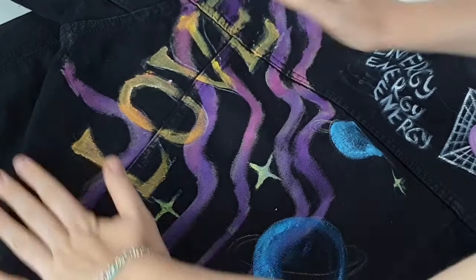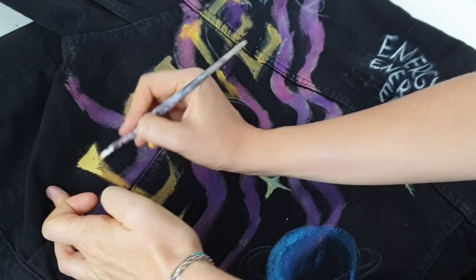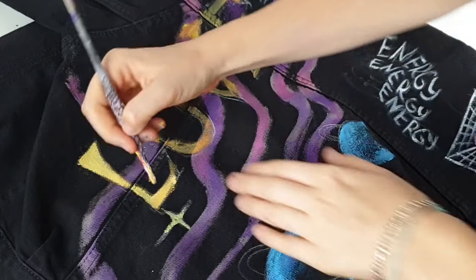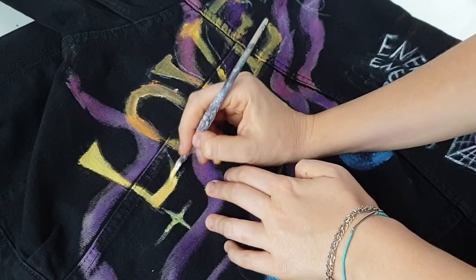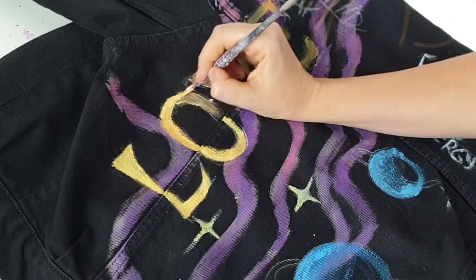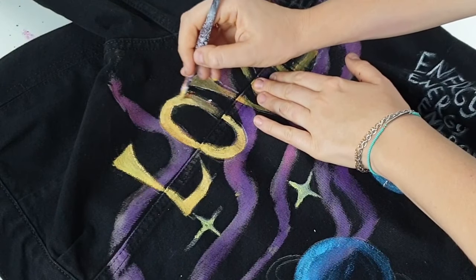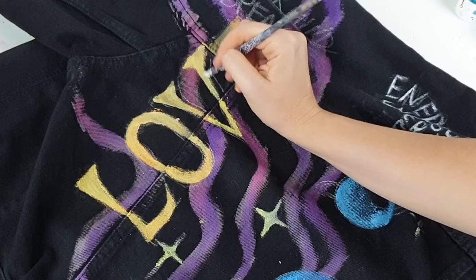And now the first layer of love is dry, I can apply the second layer. And as you can see, the second layer turned out very bright and light because my paints have very good coverage. I'm using opaque colors for painting on dark clothes. And when your paints have very good coverage, you are able to create bright and light colors using only two layers of paint.